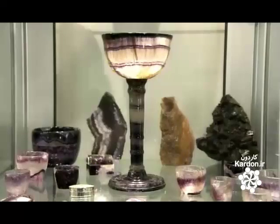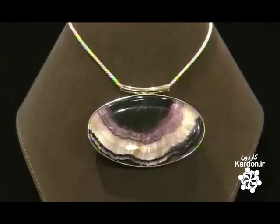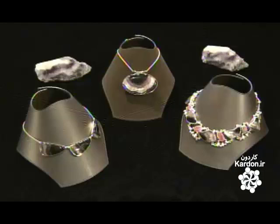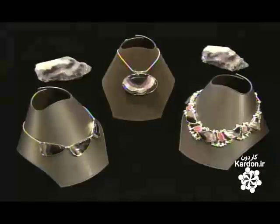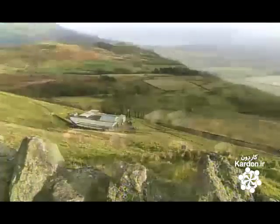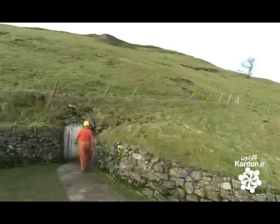This semi-precious stone is called blue john. It's a rare variety of the mineral fluorite, also known as fluorspar. While common fluorspar is cream or white, blue john also has magnificent bands of purple, blue, and yellow. There's only one place in the world where blue john is found, and that's in the village of Castleton, Derbyshire, in central England.